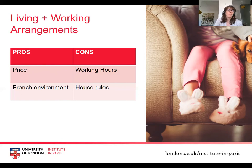So in terms of the advantages of that, it's the price. Sometimes you get free rent or rent at a very reduced price. And if you're living or working for a French family, you do pick up more French sooner.